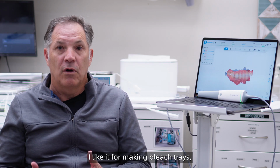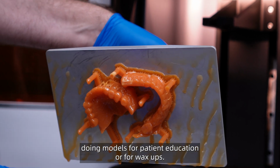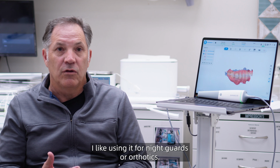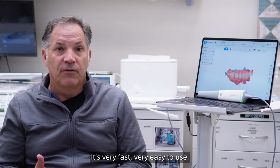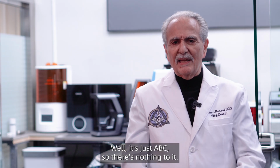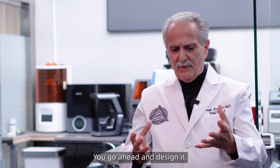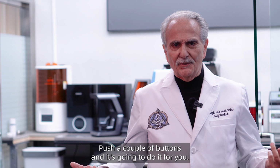I like it for making lease trays, doing models for patient education or for wax-ups. I like using it for night guards or orthotics. It's very fast, very easy to use. Well, you just go ABC, so it's nothing to it. You go ahead, you design it, switch a couple buttons, and it's going to do it for you.